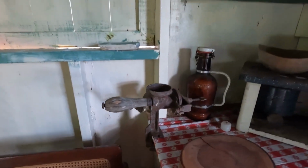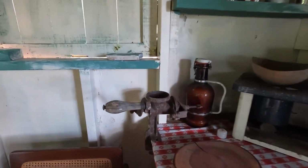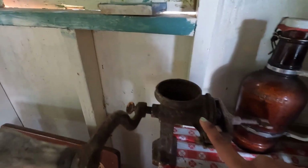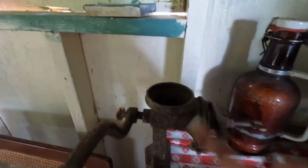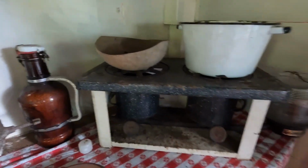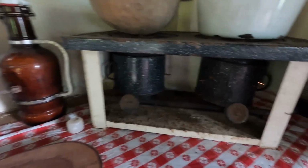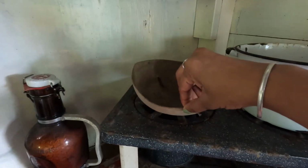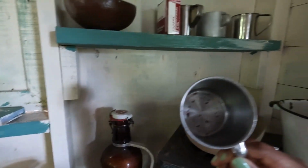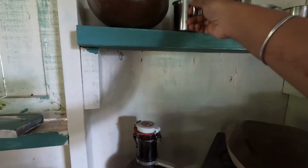Okay, let's take a look at the small things that they have in this cottage, or the hut. I don't know what this is. Maybe it's to grind coffee. That's what I'm thinking it is. Okay, this is a stove. It has a lot of rust on it. Here's a two burner stove. Alright, I'm pretty sure these are all new. Oh no, I think these are old.